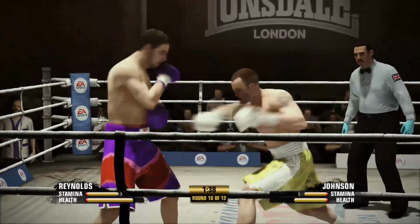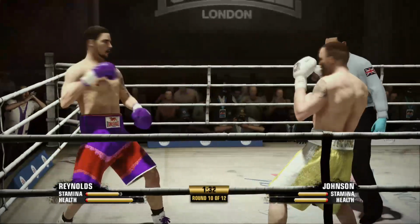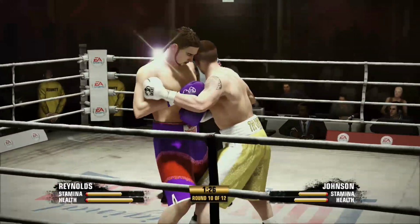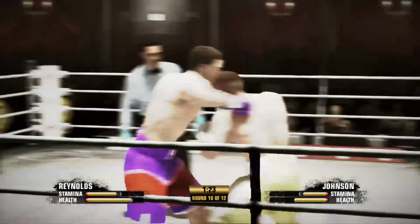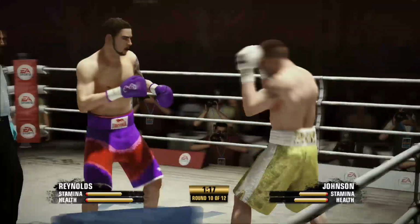Defense, more defense. Keeps his hands up defensively, protecting the head. Halfway through round 10. Nice work blocking that, and then an uppercut of his own. Double up your jab.